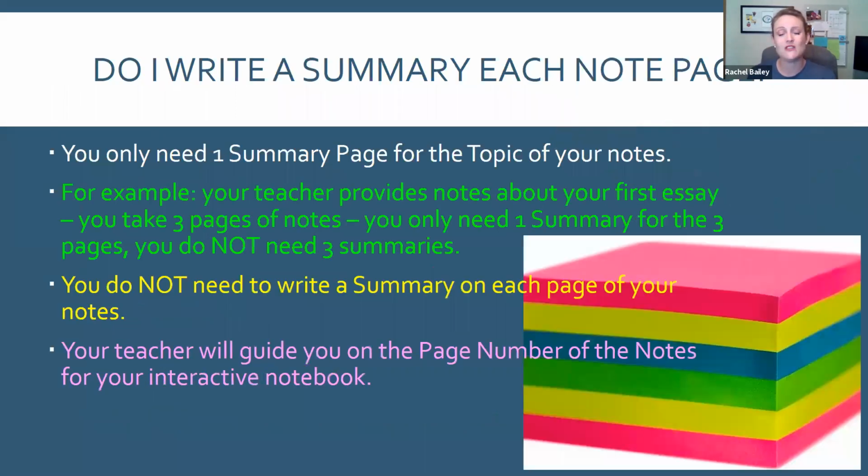Okay. So you only need one summary page for the topic of your notes. So let's say that you are taking notes over the history of New Mexico. Okay. And you have like 7 pages of notes now. I don't know if you're gonna have 7 pages of notes, okay? But if you had 7 pages of notes, you don't have to write a summary at the bottom of every single page, okay? You can wait until page 7 at the end of your notes and then write your summary, okay? That is a guideline we have at early college high school. Some schools may view that guideline differently, but at early college high school, we say you can wait all the way to the end of that topic to then write your summary, okay?